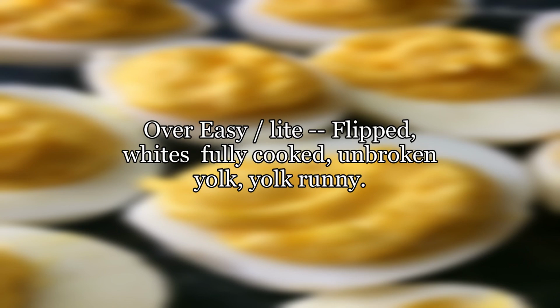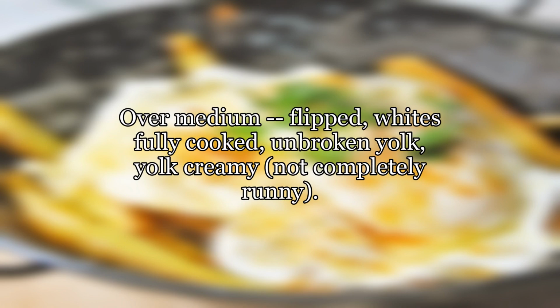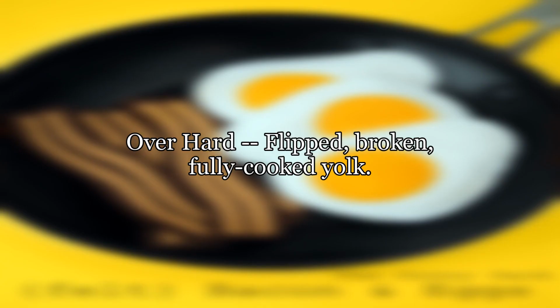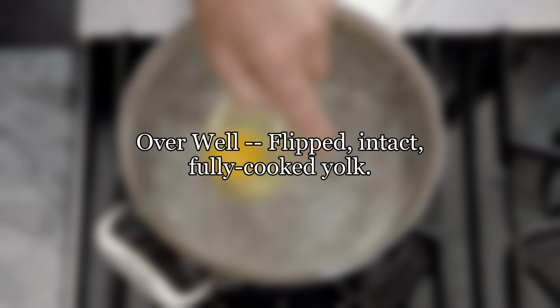Over easy: lightly flipped, whites fully cooked, unbroken yolk, yolk runny. Over medium: flipped, whites fully cooked, unbroken yolk, yolk creamy, not completely runny. Over medium well: flipped, unbroken yolk, yolk cooked to have a firm but wet appearing center. Over hard: flipped, broken, fully cooked yolk. Over well: flipped, intact, fully cooked yolk.